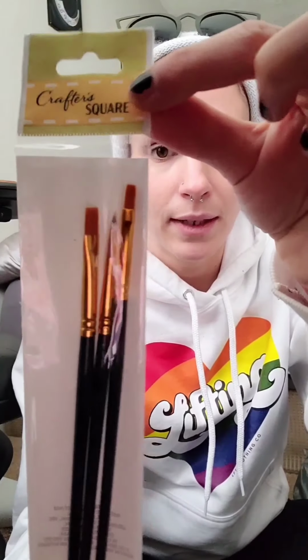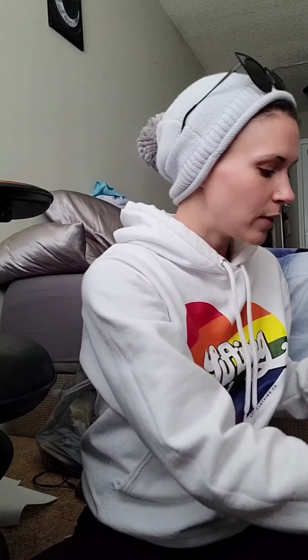And I grabbed a set of paintbrushes. I have more crafting stuff in here somewhere. So, yes, from the Crafter Square, a set of little paintbrushes for detail work. I grabbed this. They do have these in the crafting department.